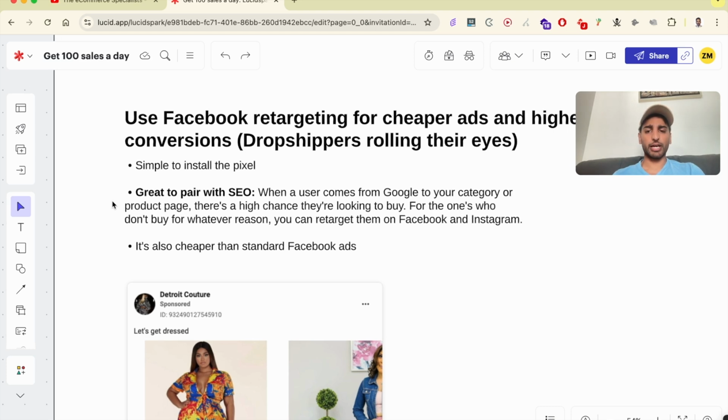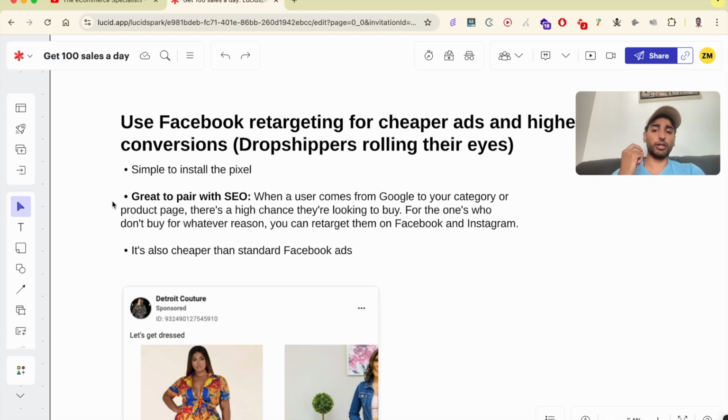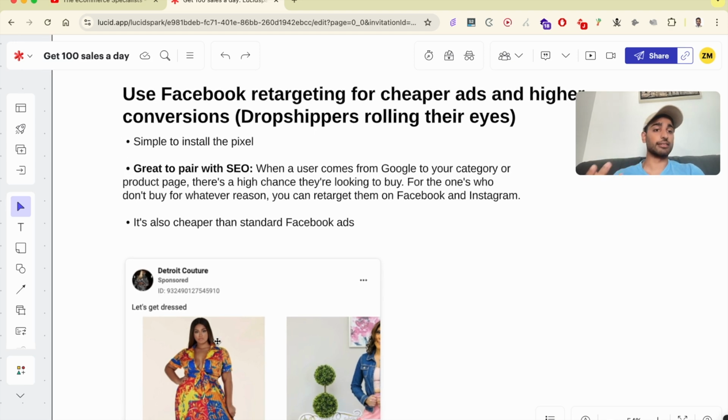And this is great to pair with SEO. When a user comes from Google to your category or product page, there's a high chance they're looking to buy if they came directly from Google and landed on one of your product or category pages. They're in a commercial frame of mind. And for the ones who don't buy, for whatever reason, you can retarget them on Facebook and Instagram. And this is also cheaper than just standard Facebook ads.